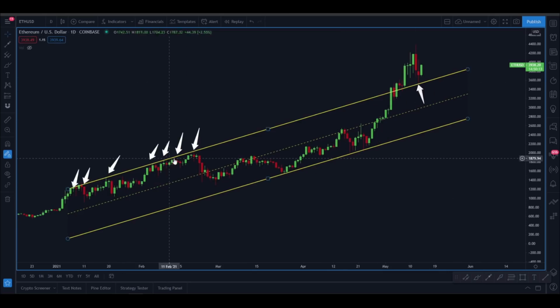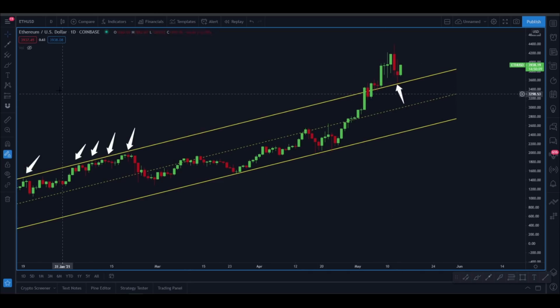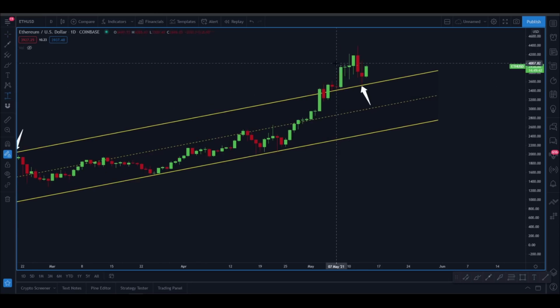This upper line, which previously acted as a resistance, acted as a support, and I was telling that again and again in my videos. I said, any sort of a bigger price pullback, this line is going to act as a very strong support line. And now, since the price is showing this impulsive movement, I included one very interesting scenario that was pointing out the price is going to break out very soon.